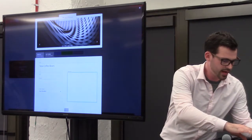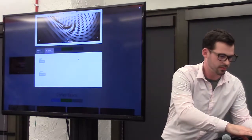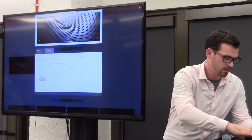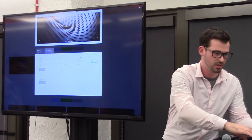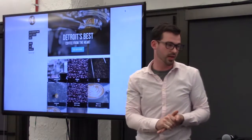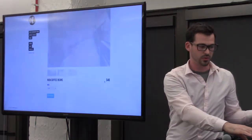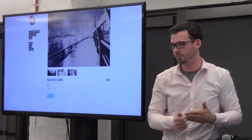Once you add that and a small description, maybe a couple of different varieties of sizes, you can also track inventory on those different variations. It shows up in your store and it's ready to go. You're ready to sell to anyone and everyone. I think I just added new coffee beans here, so I would go here. You can see the photos, real simple.